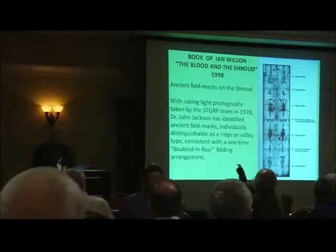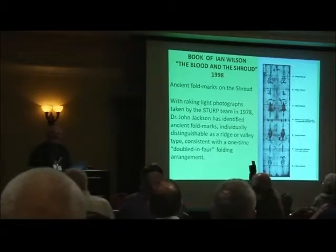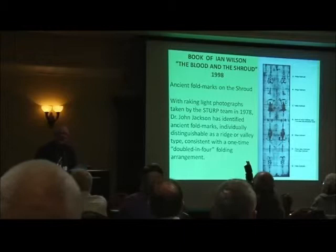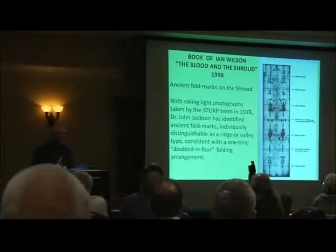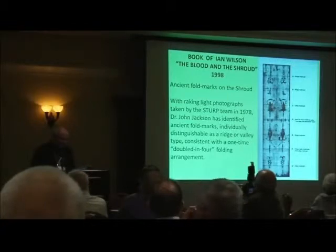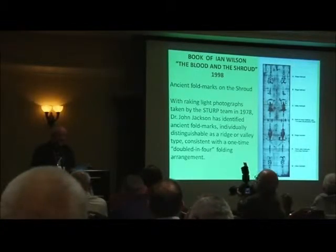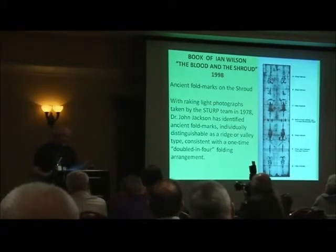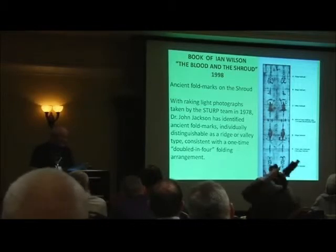Now, I want to explain that when we talk about halo here, we're not talking about that little circle you see around the little angels, okay? We're talking about a shading that exists on the shroud image that is surrounding the head. It's a change in shading around the head. I don't know what other word to use but halo. In artworks, it shows up as a halo, and we'll get to that in a moment.